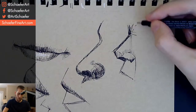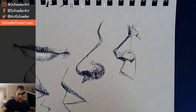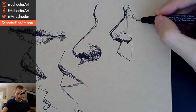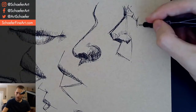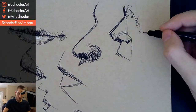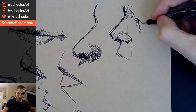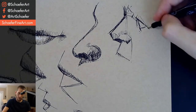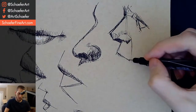Let's see, so we have the form going up like this. The eye is set way back. Basically, this eye I drew down here, if we were to copy and paste that up here, at least from my angle, it's way back here. The bottom of the eye, up from this line, is the bottom eyelid, the curve of the eye. So the eye is much more inset in the face than you think.